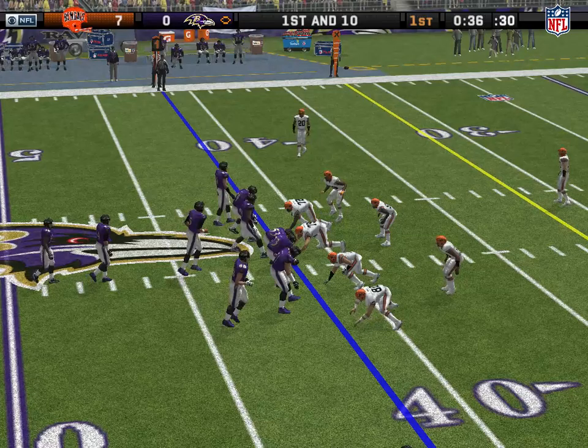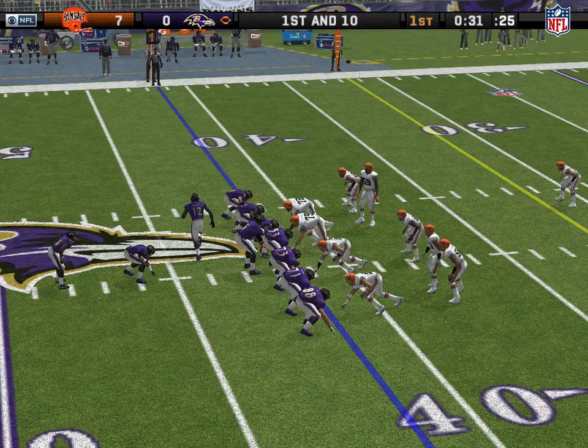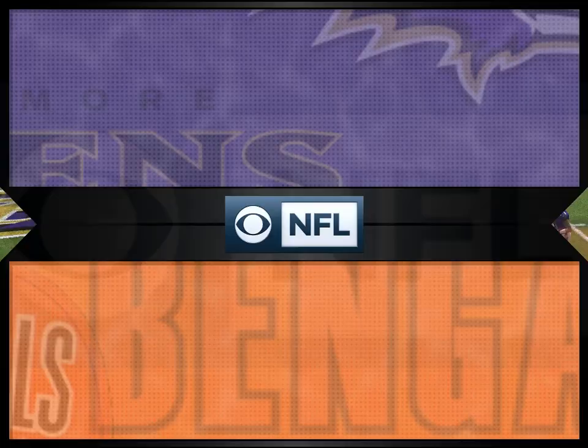Watch your eyes. Check it. They soft, man. Wallace moves Lucky in motion. Lucky. All right, let's go. They get to the halfback. Dropped in the backfield for a short loss.